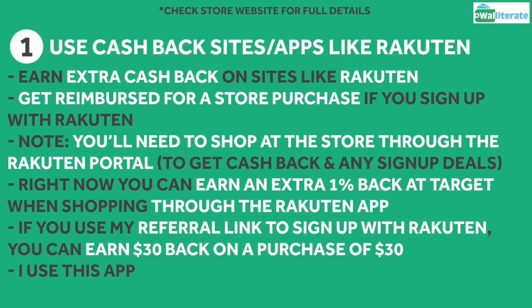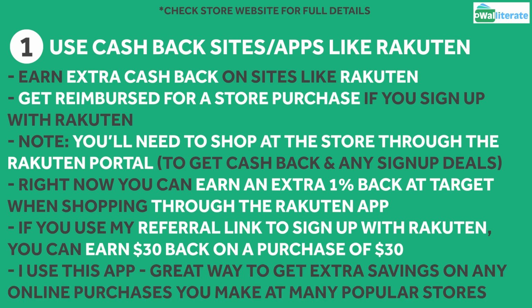I use this app myself, and it's a really great way to get extra savings on any online purchases you make at any popular stores.